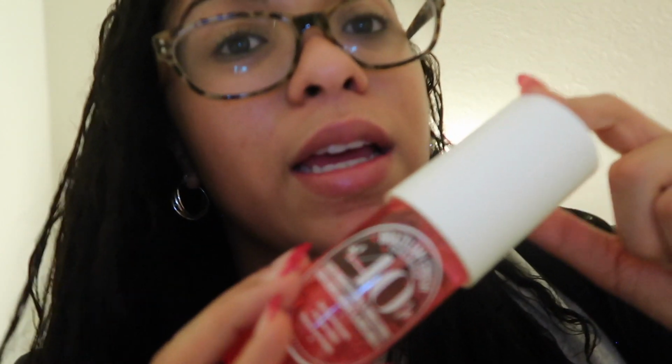So it says the notes are black amber, plum, and vanilla woods. And I definitely smell the vanilla woods. But also you can tell there's like a dark, musky scent in there somewhere. I think that's the black amber plum. So yeah, try it out.